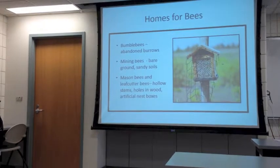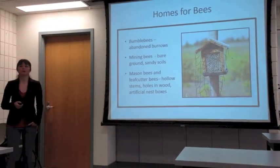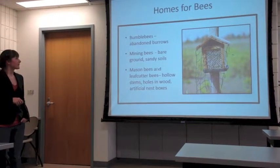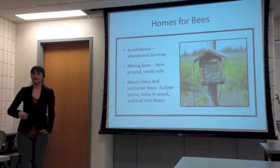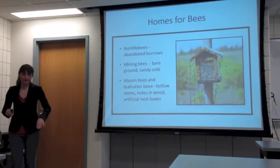And then lastly, homes for bees. So different bees do different things as far as where they live. Bumblebees usually live in abandoned burrows, so old rodent holes, things like that. Mining bees, so these are Andrena, your sweat bees, actually excavate their own tunnels, so if you leave open, bare areas, especially in sandy soil, they'll just excavate their own holes.